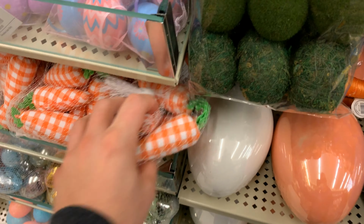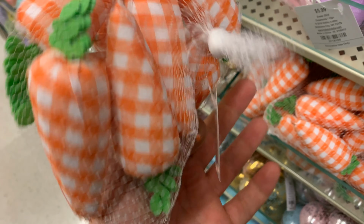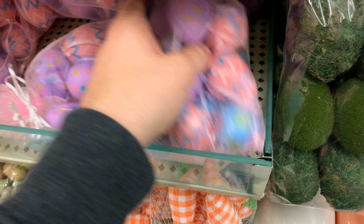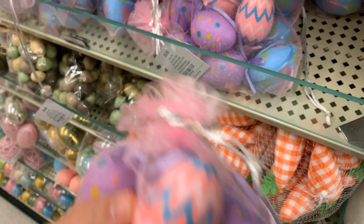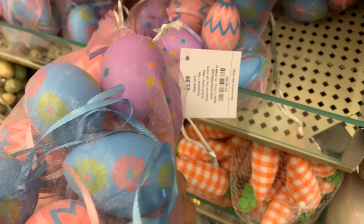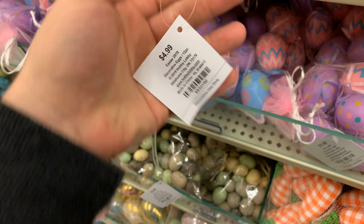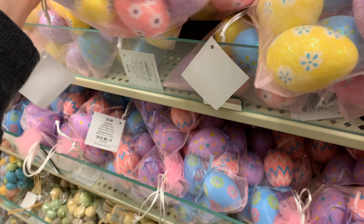And oh, look at that. Little styrofoam carrots. $6.99. Not bad. And then eggs. Styrofoam eggs. Look at that. Little bag of eggs. $4.99. Sorry, $5.99 for these. The ones up here are $4.99. I don't know what the difference is.